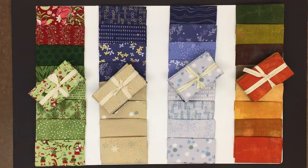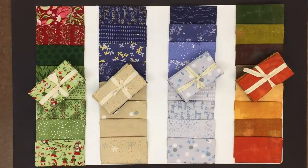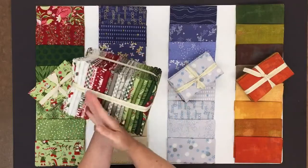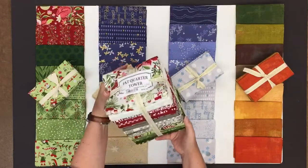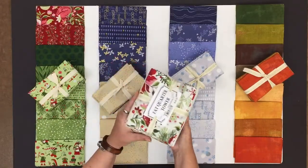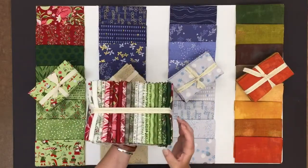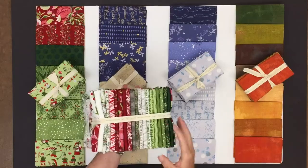Now I would like to show you some of the other fun things that go along with our Naughty or Nice collection. We have a beautiful fat quarter tower that we put together. We have the entire line for yardage here. So beautiful. And what is really fun and exciting this time is that we have some other tonals rather than additional grunge in this line. So this blends with all of your favorite grunges, but you don't have to worry about missing out on a new grunge color in this line because there were none added.